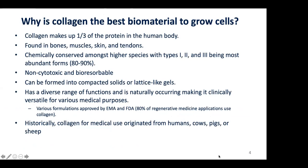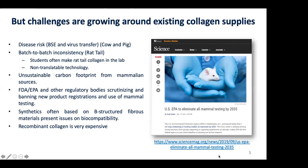Historically, although it's been used for a range of functions, collagen has originated from humans, cows, and pigs. With the challenges around using collagen, especially from rat tail at laboratory levels, with mammalian sources you have viral and disease transfer risks. We hear from the customer base that we get batch-to-batch inconsistencies from the use of rat tail and also with other materials such as Matrigel. Rat tail is also non-translatable technology if you're working on regenerative medicine applications. And we understand that the FDA and EPA are scrutinizing mammalian-derived systems more.